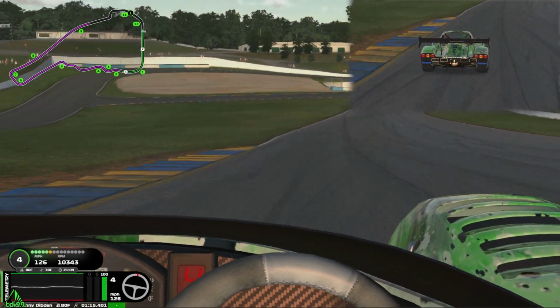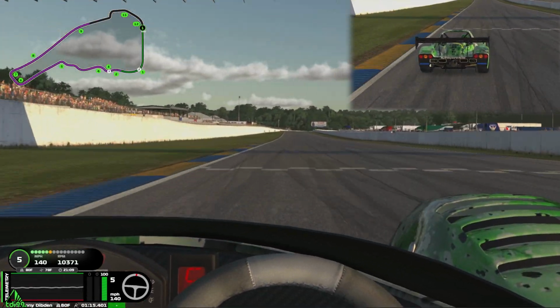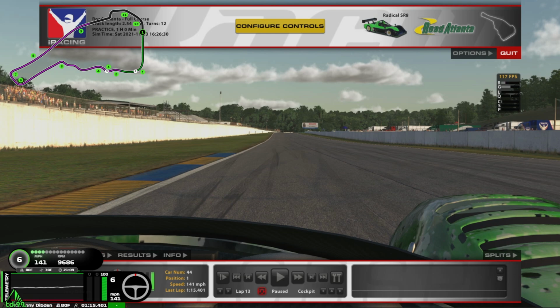Last 2 corners are absolutely flat, so don't worry about it. It's a dash to the line here, and there we have it. Lap over, done and dusted, and we cross the line with the 15.401. So yeah, mid to high 15 to me. I think I'm going to have to do this race because it is mighty, mighty fun around here.